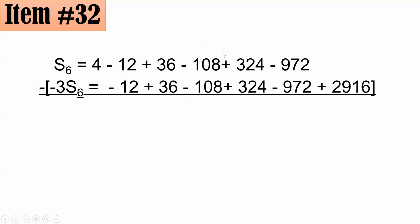And take note, notice nyo po, meron pong mga terms dito na parehas. So to eliminate them, subtract po tayo both sides. So S sub 6 minus negative 3 S sub 6. 1, it's understood ang 1 dito. 1 minus negative becomes plus. So it becomes 4 S sub 6. S sub 6 plus 3 S sub 6, which is 4 S sub 6, equals ito, 4, copy lang. It's understood na 0 yan dito. 4 minus 0, 4. Dito 0, 0, 0, 0, 0.